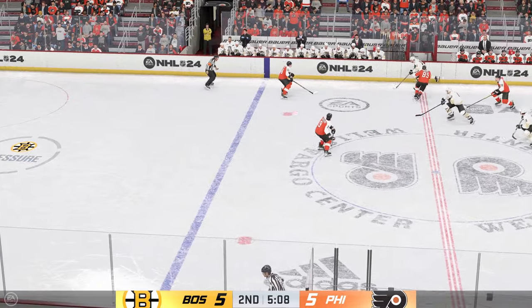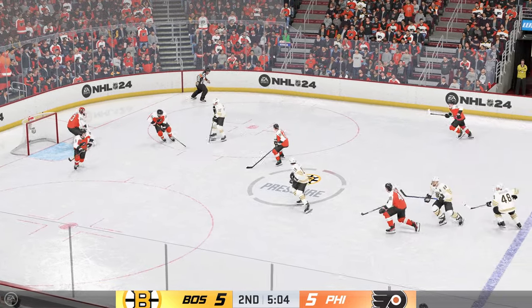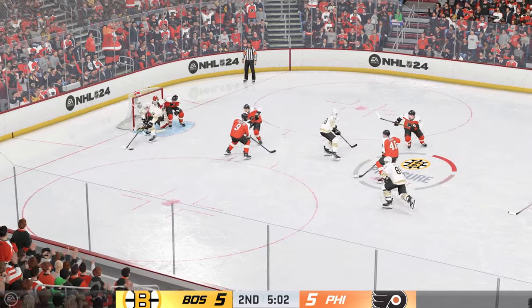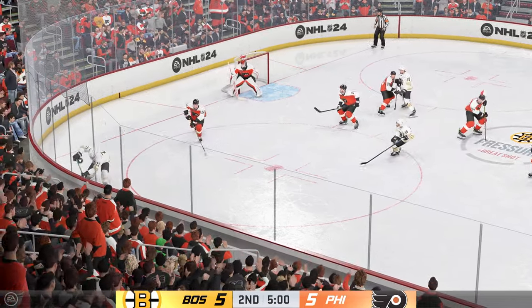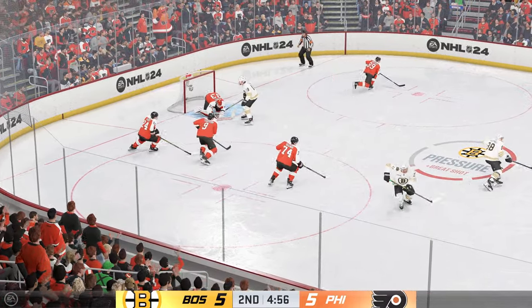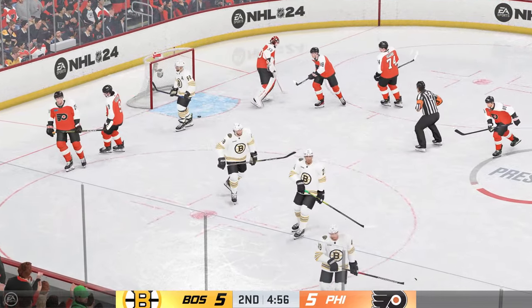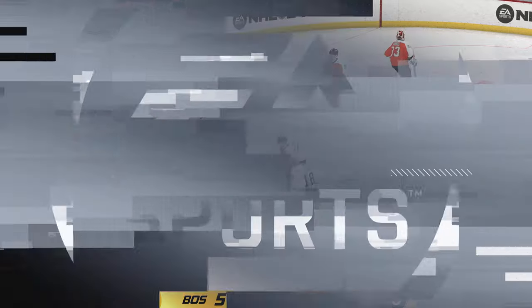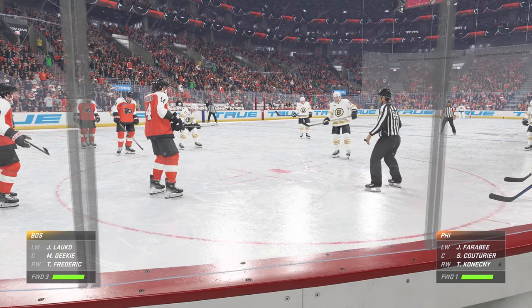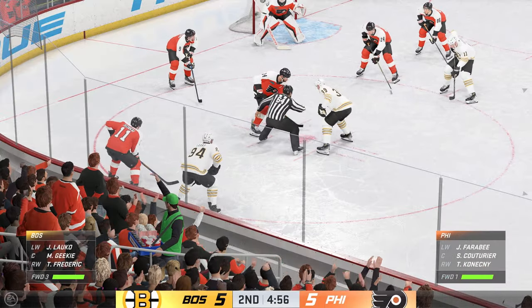Boston's looking to break out. The Bruins played along the boards. Knocked away in the offensive zone. Big save by the goaltender watching that one. A chance on goal. Great glove save. There's the whistle. We'll get a face-off after the goalie covers up. Getting into the later stages of this period, we got a tie game.